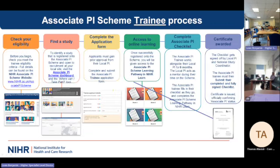So how do you actually get involved? So first thing, make sure you're eligible. You'd all be eligible. And then find a study. So you can go through the NIHR website, but the easiest thing, to be honest, is just to ask whoever the research lead is where you're working and find out what studies are ongoing at the moment, and then get involved that way.